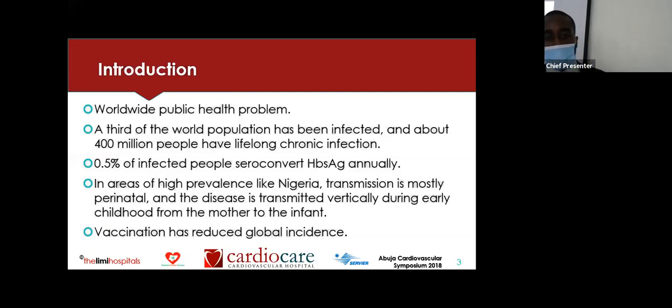And out of all these people that have chronic hepatitis B, 0.5%, that's 1 out of 200 people, will actually seroconvert annually. By this seroconversion, we mean that they would lose their surface antigen, that they will become surface antigen negative.